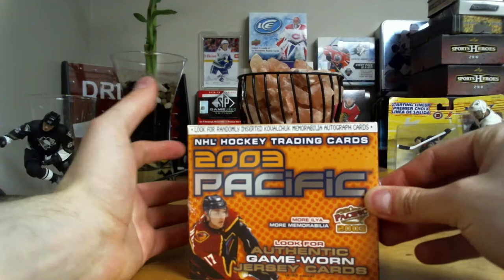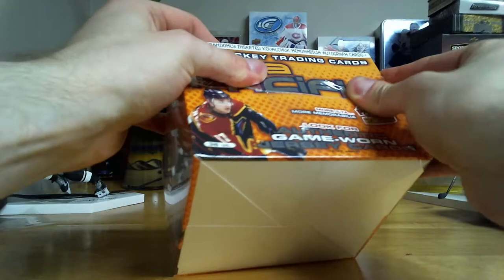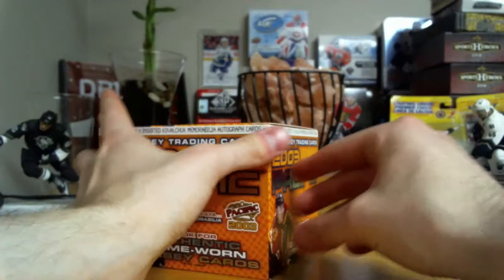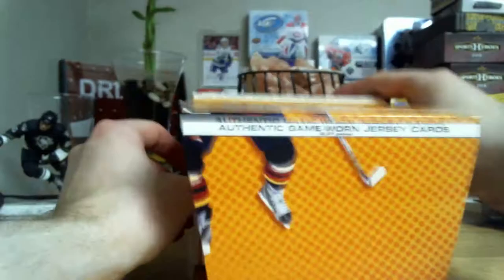I'm guessing there's 37 packs, so we're not guaranteed anything, but two hits probably per box. 37 packs is absolutely ridiculous. This thing weighs like 3 or 4 pounds. It's making those Team Canada ones seem... Oh, there's two inners. Interesting.